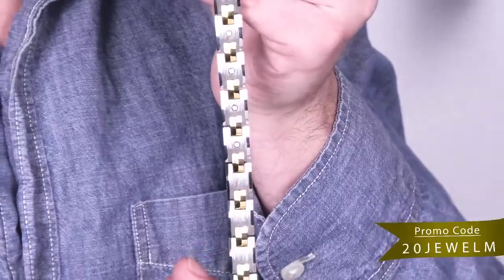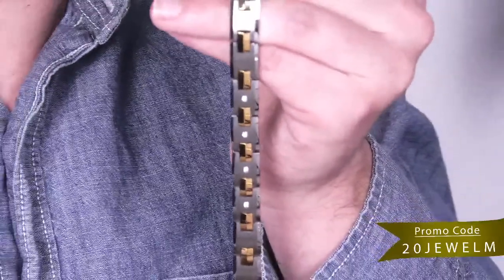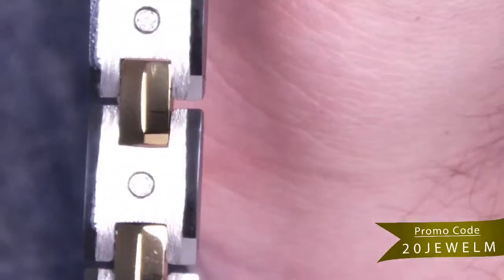Oh yeah, those are beautiful. These diamonds are shining really beautifully on the bracelet, and I really like that. I think it adds a really lovely accent to it. This is something that's going to stand out a little bit more. It's going to have a nice little sparkle to it, so it's not going to be as simple as other bracelets. It's going to look good in a formal setting as well.